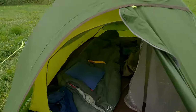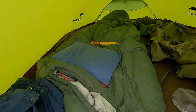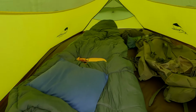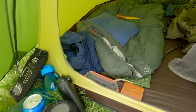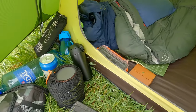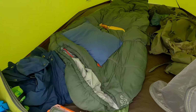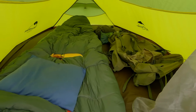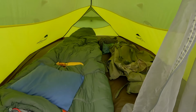Take a look inside here. Cozy home, sweet home for the night. Sleeping bag, pillow, my knife, rucksack, some spare clothes. And then I have my water, my stove, a beer, some coffee, and the meal for tonight. As well as the breakfast for tomorrow I have in my rucksack. Yeah, it's gonna be great.